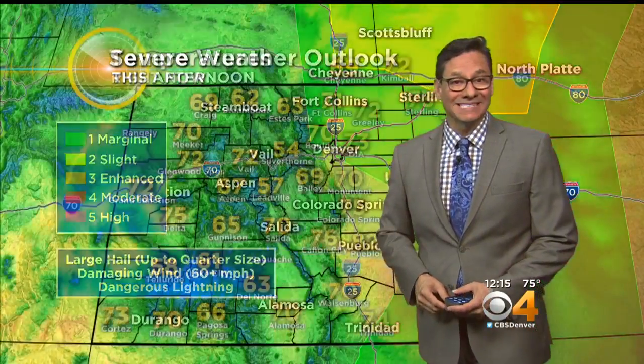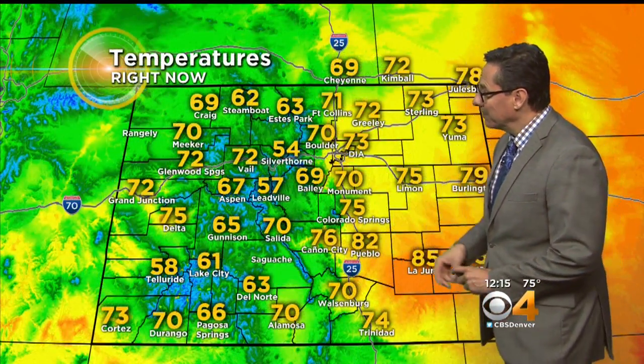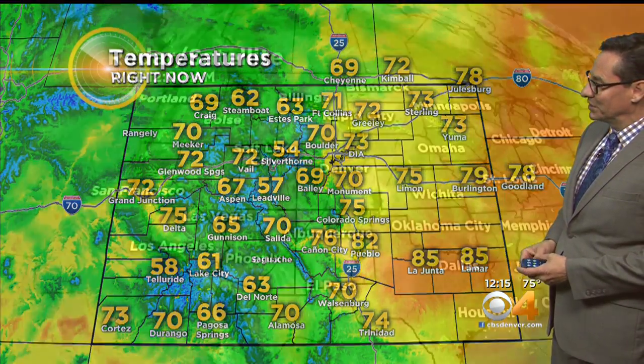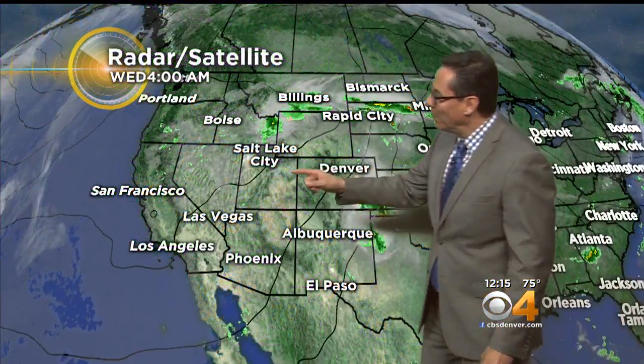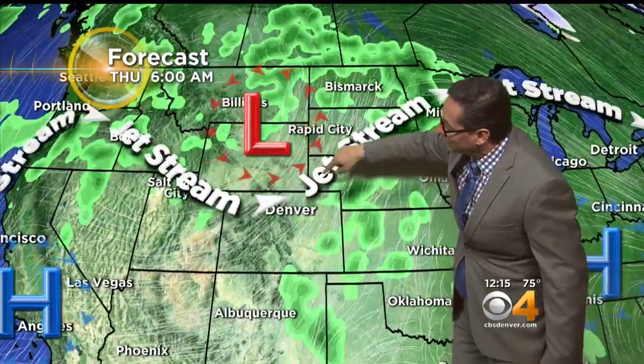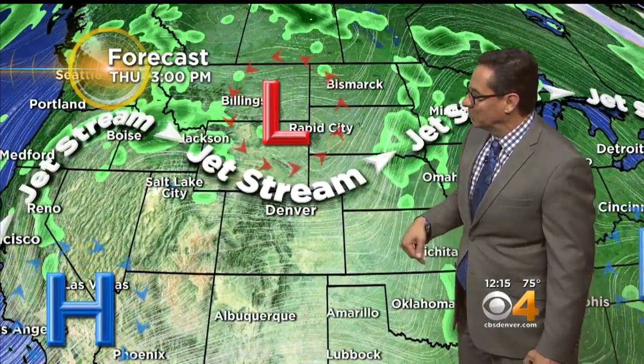What that means is we could see up to quarter-size hail out of some of these storms later this afternoon, and winds up to 60 miles per hour as well. Temperatures right now are mostly 70s and 80s across the eastern plains, so we're sitting pretty good as far as that goes this afternoon. But what we have on the map is a low over Salt Lake City, a jet stream rolling right under it, and it shoots right over the northern part of Colorado up into Wyoming, and that's what's kind of firing the storms today here in the eastern plains.